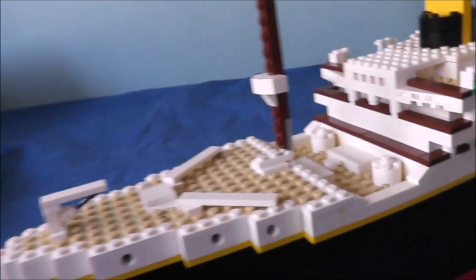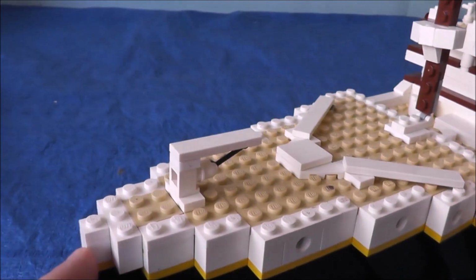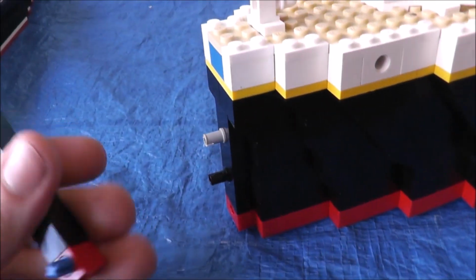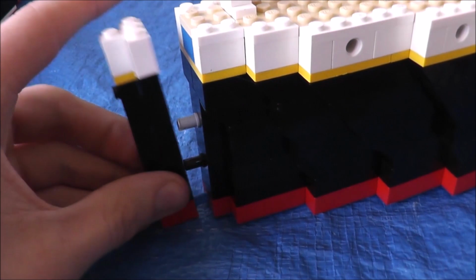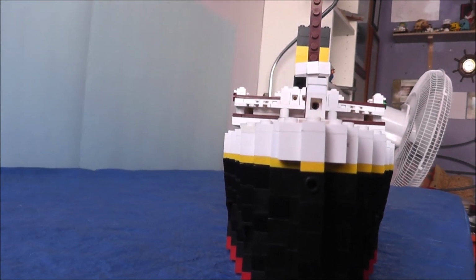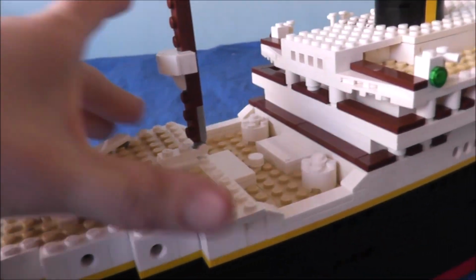One thing I want to show you is the bow. Now, you might be thinking, how is it going to be one stud when it's two studs wide here? I'm using a trick where this just attaches on and bam, we've got a one stud wide bow. It does give it some nice shape, looks more Titanic-like.